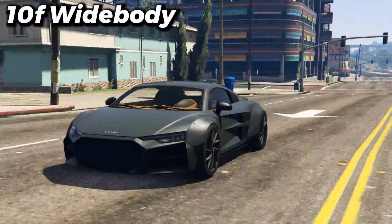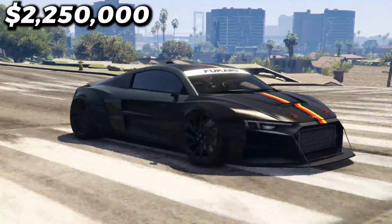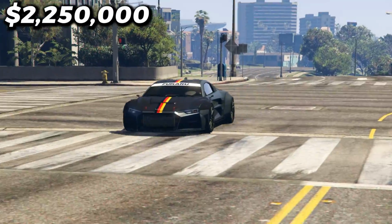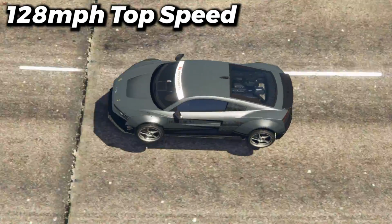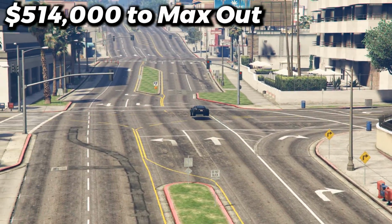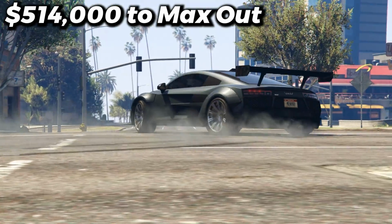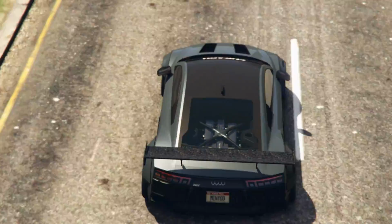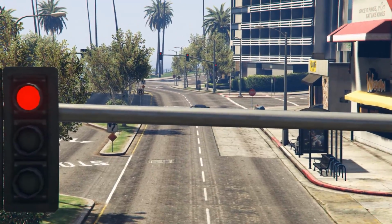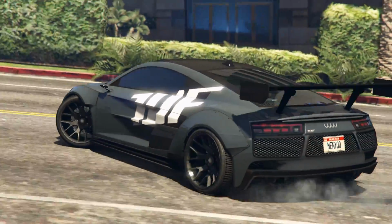Number 8 is going to be the beautiful 10F Widebody, which you could purchase for $2,250,000, and yes, that does include the conversion cost to get it into the widebody version. It has a top speed of 128 miles per hour, and it'll cost you only $514,000 to max out. For a Benny's vehicle, honestly, that's not too bad. The car looks beautiful. We were all super hyped when it came out. Performance-wise, it's pretty great, and honestly, this is a hit out of the park for Rockstar when it comes to cars in GTA 5, because this thing is flawless.